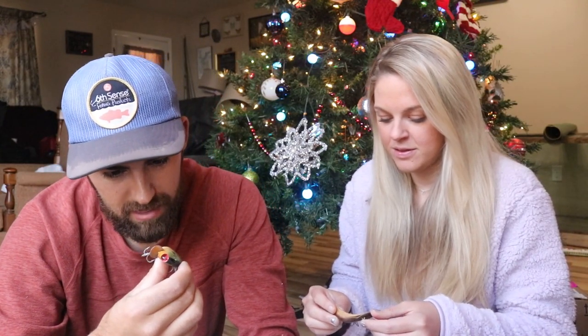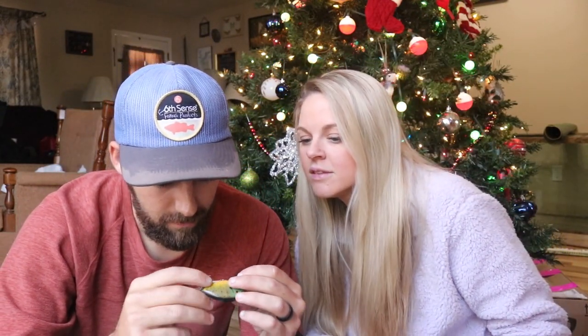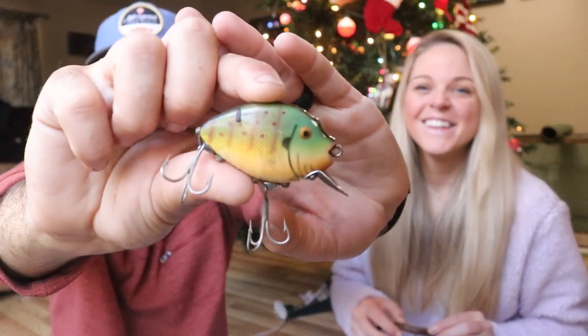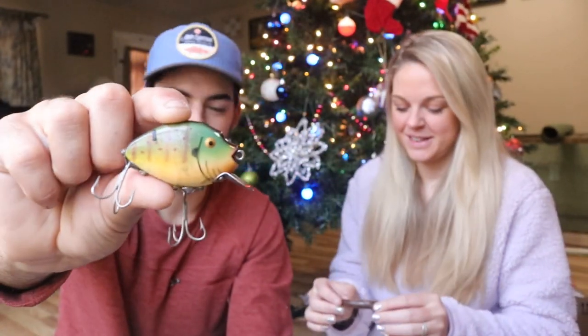What's it called? It says pumpkin seed. Head and pumpkin seed. It looks just like a little pumpkin seed. I love that one. It might be my favorite one so far today. I love them all, but this might be my favorite so far.